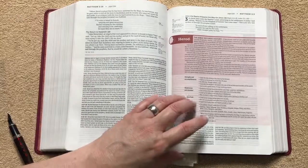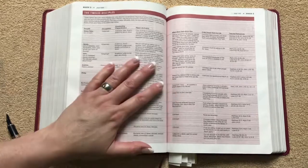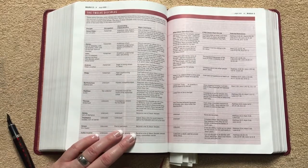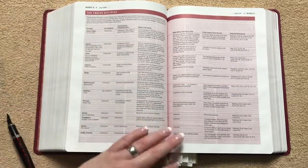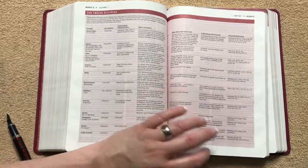So tons of maps. So again, more than 500 maps and charts. So lots of useful information. This is a great study Bible to give to new believers as well. So we've got a 2-page spread on the 12 disciples. So it'll give the occupation, their outstanding characteristics, major life events, what Jesus said about him. It'll give some selected references.